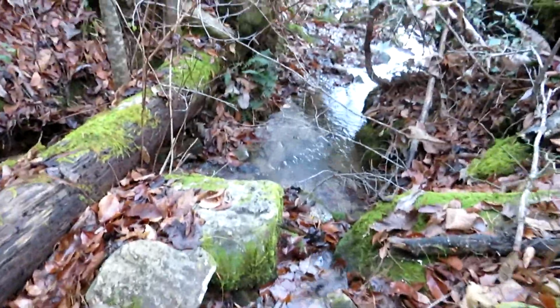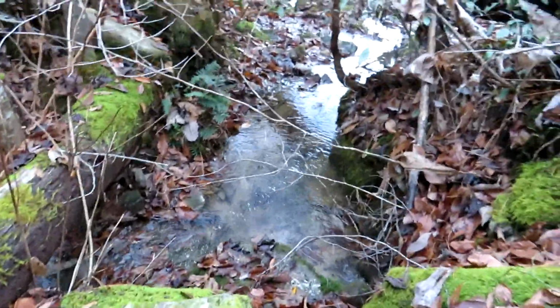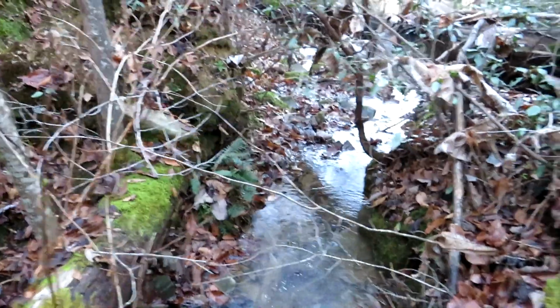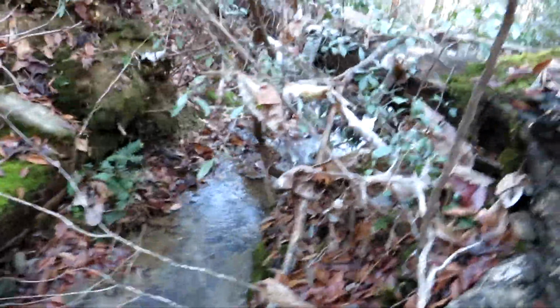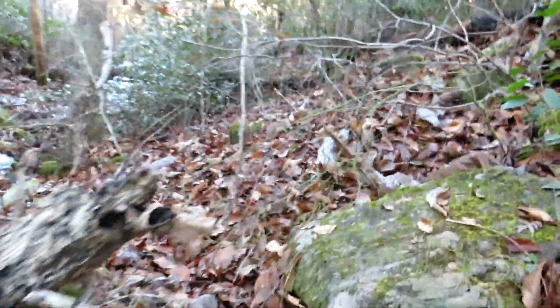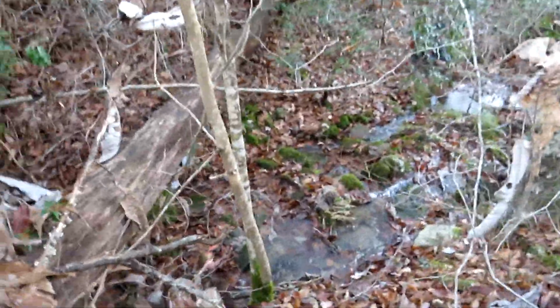This little side stream is so unexpectedly full of water. Keep waiting for something big. Even if nothing big comes along, still quite satisfied.